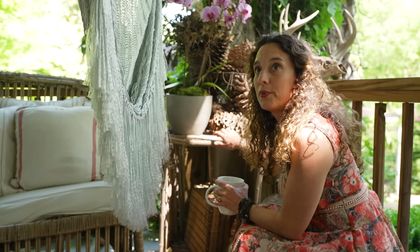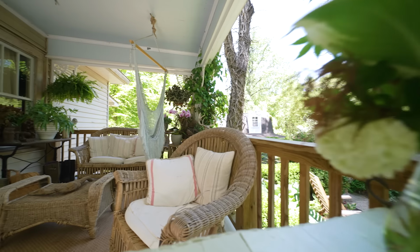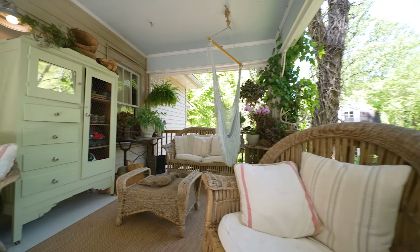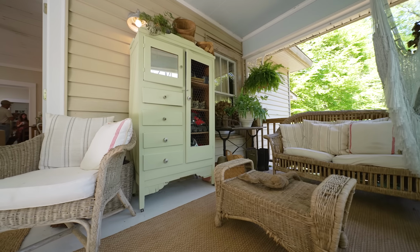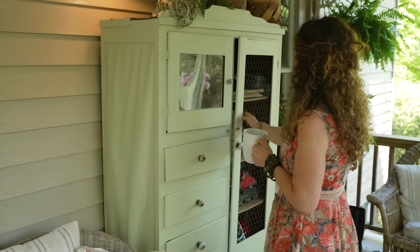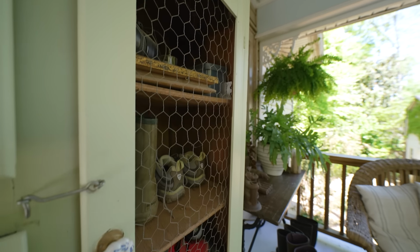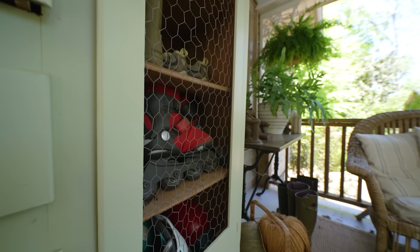This is a trap for catching fish in the river. Everything is neutral and natural. This is an old dresser that I painted and opened up with chicken wire a long time ago and use it to put things for when we go outside.